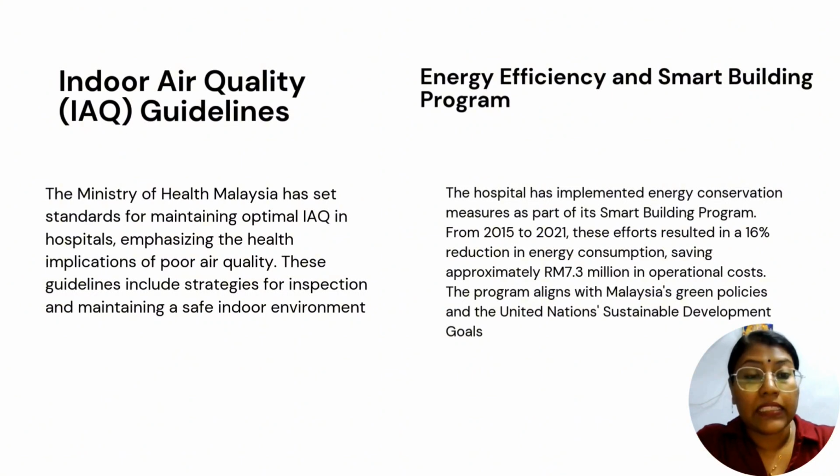Fourth, energy efficiency and smart building program. The hospital has implemented energy conservation measures as a part of its smart building program from 2015 to 2021. This effort resulted in a 16% reduction in energy consumption and saving approximately 7.3 million in operational costs. The program aligns with Malaysian green policies and the United Nations Sustainable Development Goals.